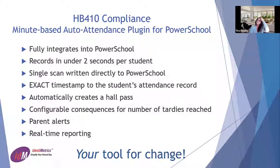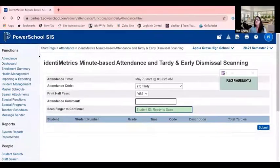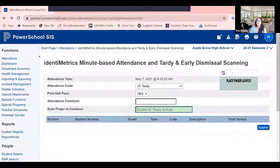So let's take a look at the smooth flow of the Identimetrics attendance process. The page that you see in front of you is the Identimetrics student attendance scan page for Powerschool. So I need everyone to pay close attention to the screen, specifically the green boxes. And here's what you're going to see next. You're going to witness what happens when a student scans, and in that lightning fast moment, all the attendance activity and recording will be completed. Okay, so now pay real close attention to the screen, because if you blink, you might miss it. Okay, here we go. I'm going to scan my finger.